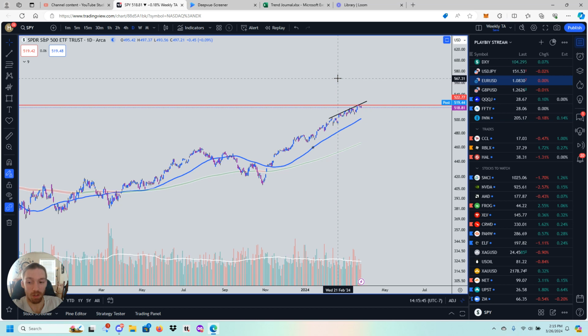Unless something changes, I'll let you know if anything changes. But as of right now, I'm just looking to continue higher, looking for some pullbacks, and on pullbacks, looking to buy.